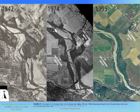This sequence of aerial photographs taken in 1942, 1974, and 1995 near the Jimtown Bridge, which is shown in the lower right corner, shows the dramatic decrease in channel width between these periods. This is due to expanding agricultural land pushing into the river corridor, filling former floodplain and channel areas. All the complex off-channel habitat has been destroyed.